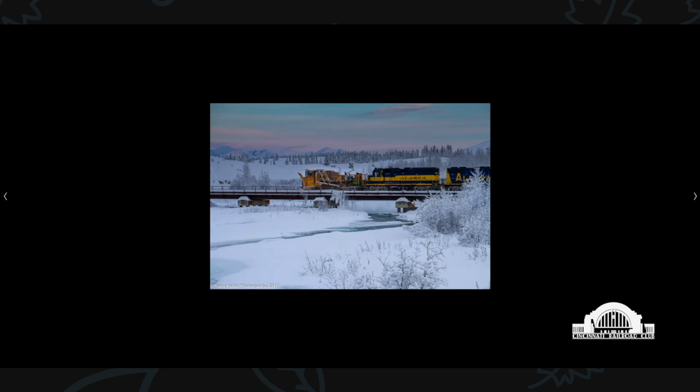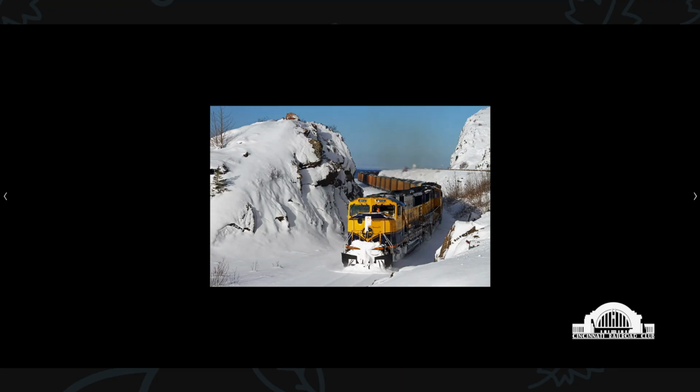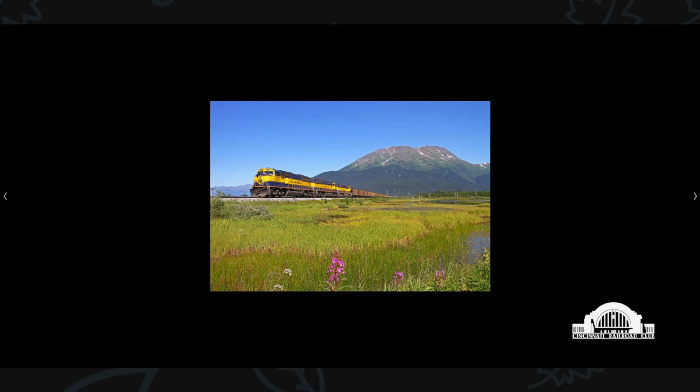Yeah, this is probably something like 2:45 or 3 o'clock. Windy Point with the export coal train. Portage with the export coal train. Warmer months.